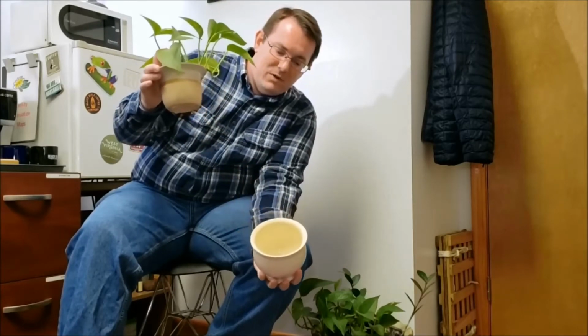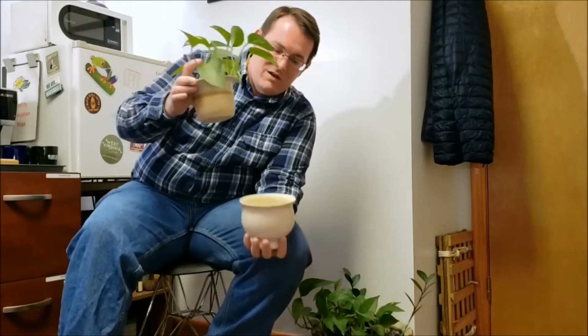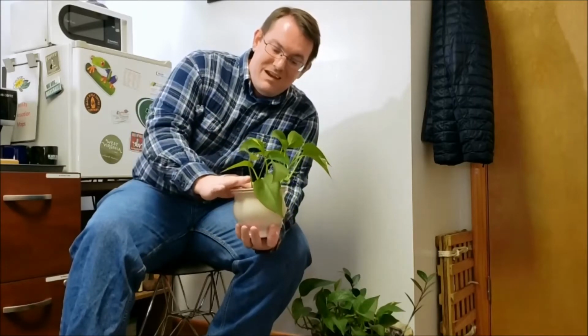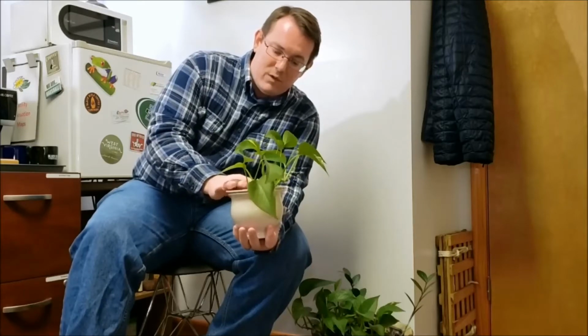This pot that I have this in is a really cool pot because this inner pot is porous, and then you put the water in the outer chamber, you just drop it in, and the water soaks through, and for me it is perfect for regulating the moisture to get this guy to root.